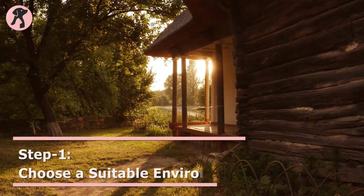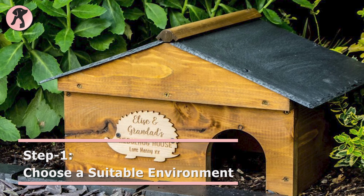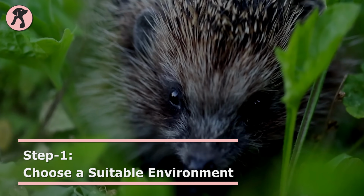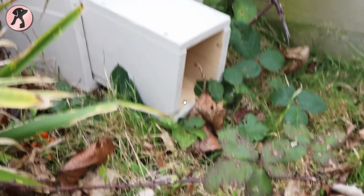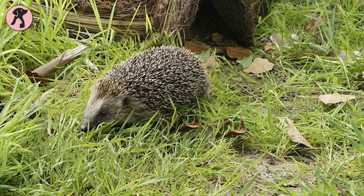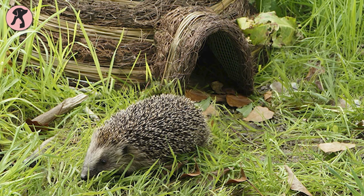Before building a house, any hedgehog owner's first query is what would be an appropriate site to place a hedgehog's house. Well, it was said that hibernating hedgehogs like peace and migrate following linear features such as hedges and fences. So the best place to put a hedgehog house is a quiet, shaded position in your garden, ideally facing east to south, where the entrance hole will be shielded from bad weather or predators.